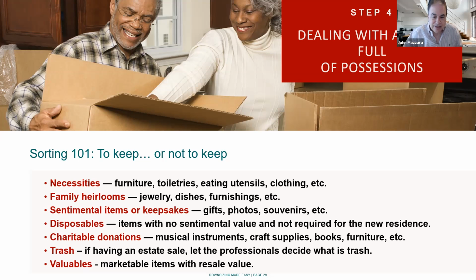Disposable items, things that have no value. Again, you're decluttering. You don't want to take your old life with you to the extent that it's overwhelming. So feel free to give up some things. Make charitable donations. You'll find that there are places like ARC, the Salvation Army, Bridging, and other places that would more than welcome some of those items so they can recycle them and get them in the hands of another person.